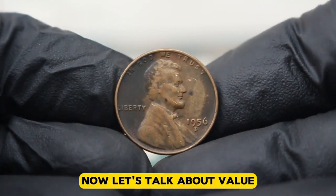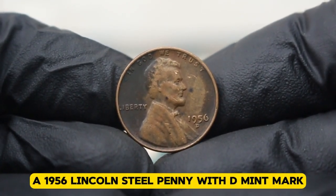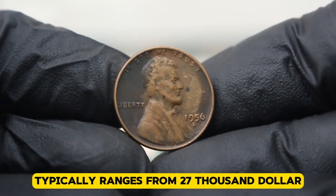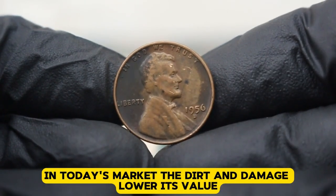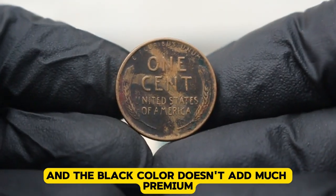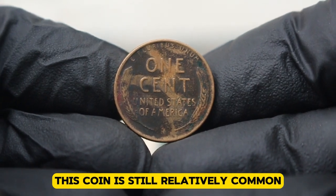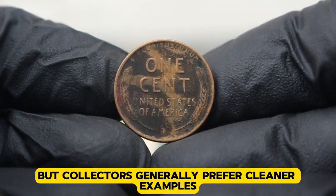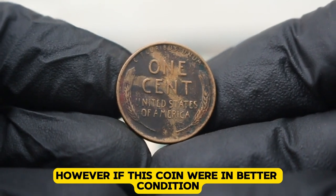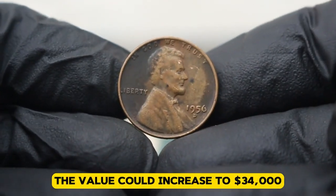Now, let's talk about value. A 1956 Lincoln Steel penny with D mint mark in dirty condition and a black color shade typically ranges from $27,000 in today's market. The dirt and damage lower its value, and the black color doesn't add much premium. This coin is still relatively common, but collectors generally prefer cleaner examples. However, if this coin were in better condition, such as fine or very fine, the value could increase to $34,000.